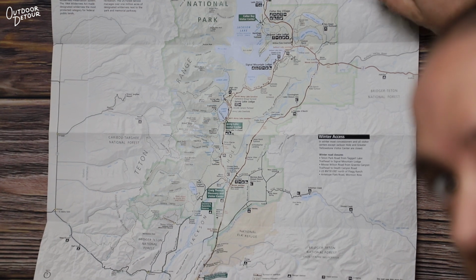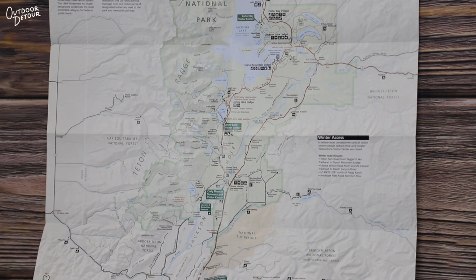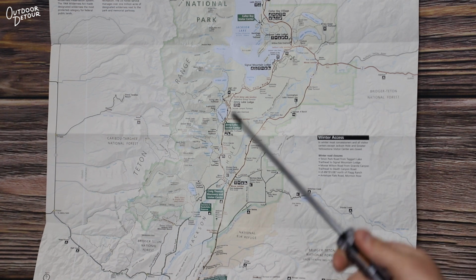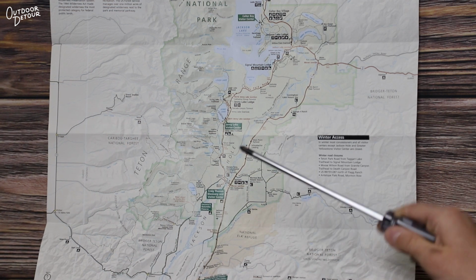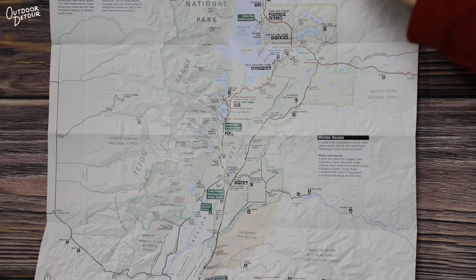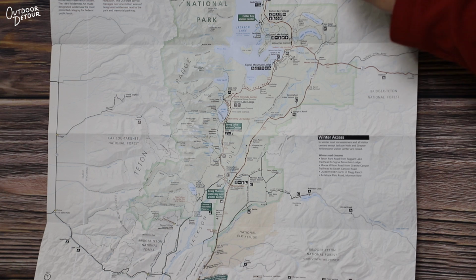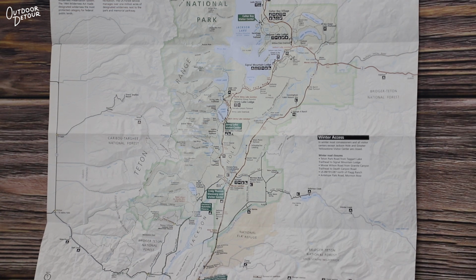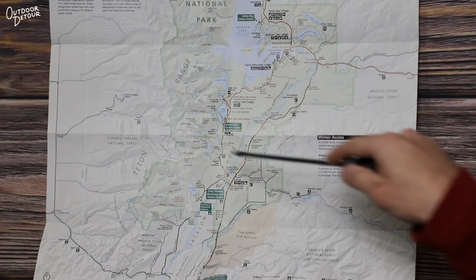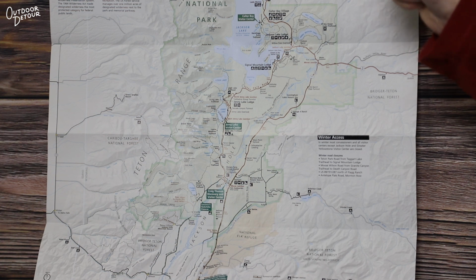You'll see the dark lines in here are basically the main highways. Grand Teton National Park is in the northwest corner of Wyoming. Oh, that's not the state line, my bad, that's just Yellowstone National Park. So it's in the northwest corner of Wyoming, and just to the north is Yellowstone National Park. It usually takes about an hour to drive from anywhere in the Tetons here in the main area up to the Yellowstone National Park entrance.